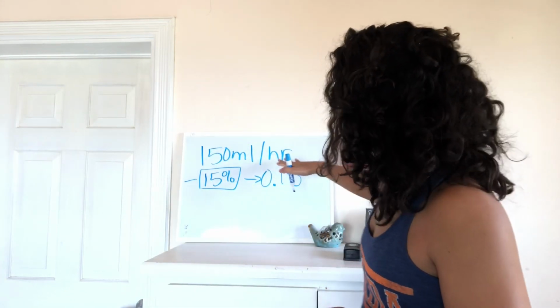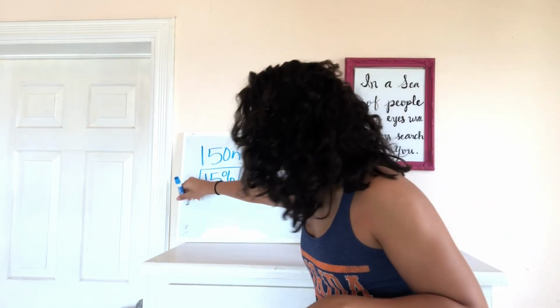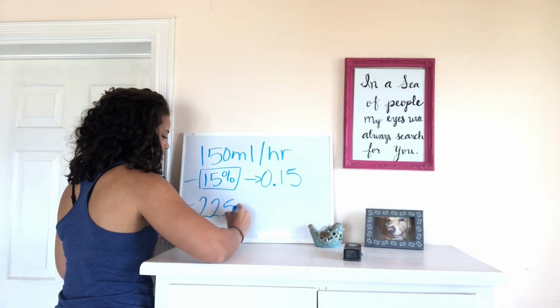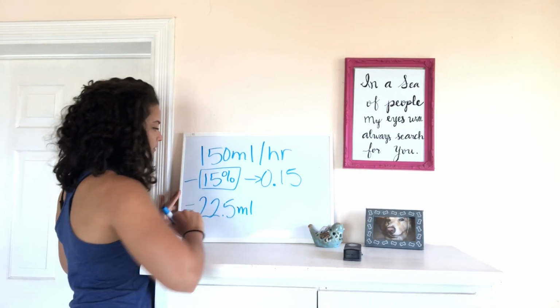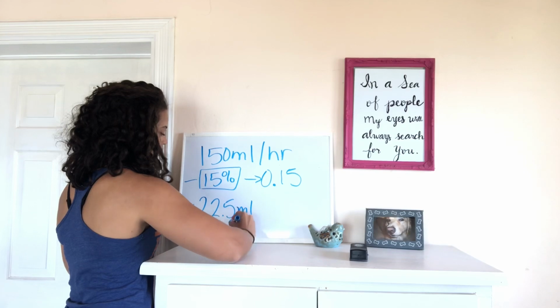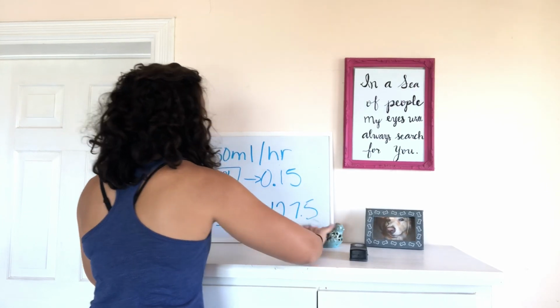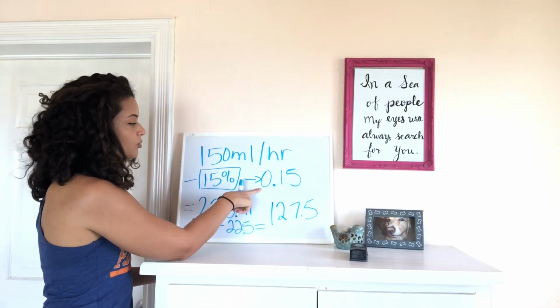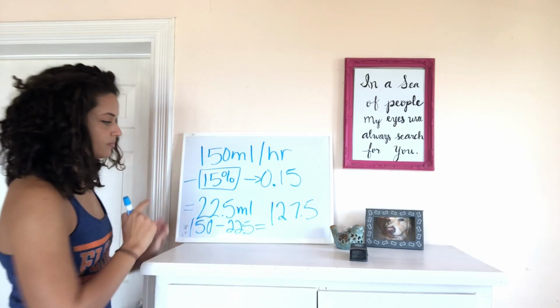You have your original number. You multiply it by that percentage that they want you to decrease, and that gives you 22.5. So this 22.5 is the mils that you're going to subtract from the original. 150 minus 22.5 is 127.5. So 150 is the original, you multiply it by the percentage they're giving you, that gives you the mils that you're going to subtract from the original. And 127.5 is your new fluid rate.